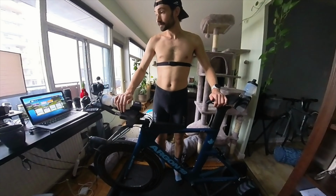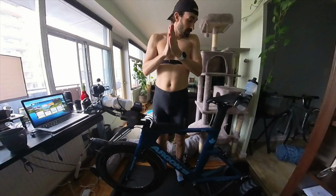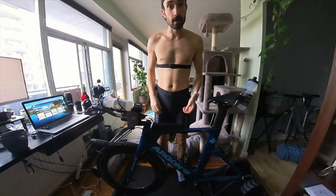This is the setup. Ready to go. Tight for space, but you don't need that much space when you're not moving on a bike, right? I'm all set up. I'm starting my warm-up.